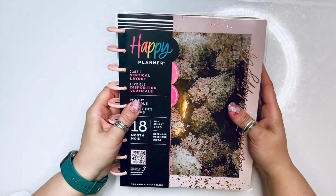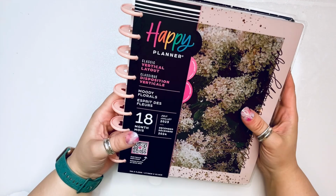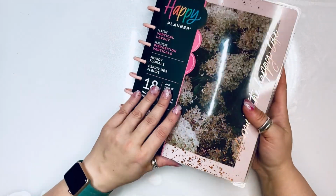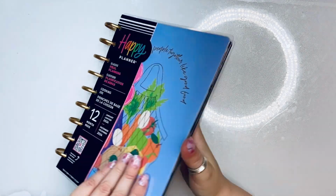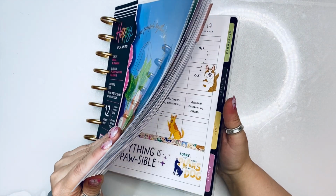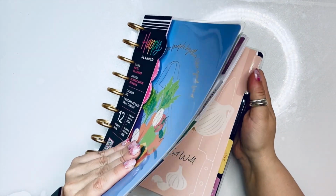So this planner is my catch-all. It is the Moody Florals 18-month planner. So I am loving this. Next up is Cooking 101. So let's go into June.